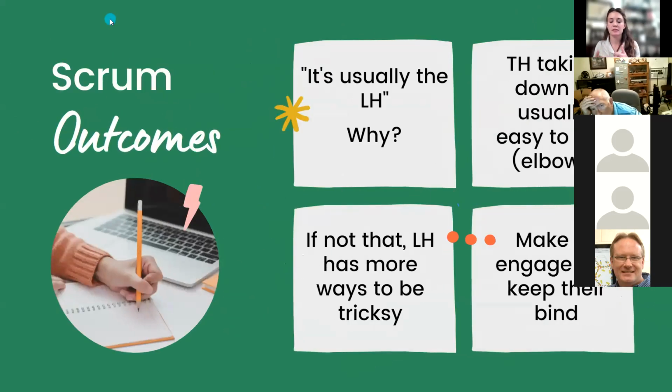So we've all heard this phrase, it's usually the loose head. Why is it usually the loose head?